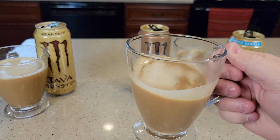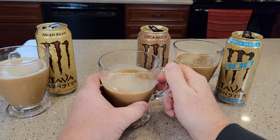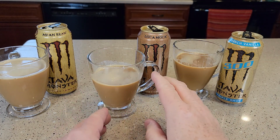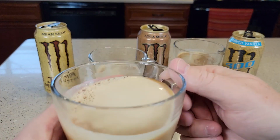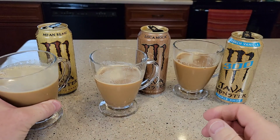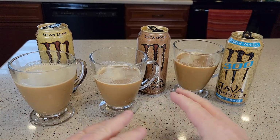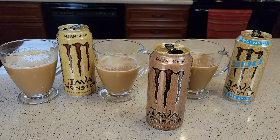The LOCA MOCA. This one I do taste the coffee in it a little bit. It's definitely a chocolatey taste. Now the Mean Bean was more of a vanilla taste. And I can definitely taste the coffee in it towards the end a little bit. The coffee is probably the least amount of ingredient in it.